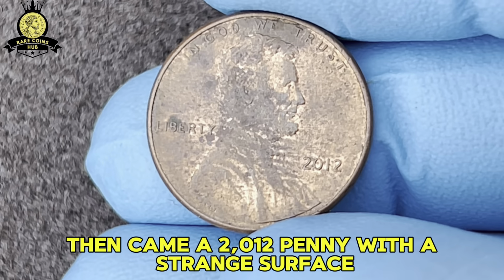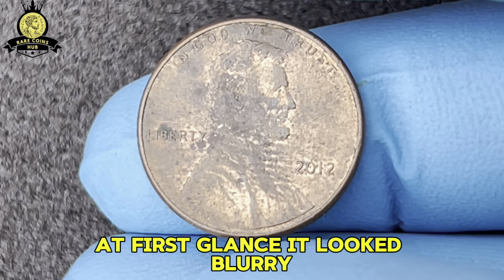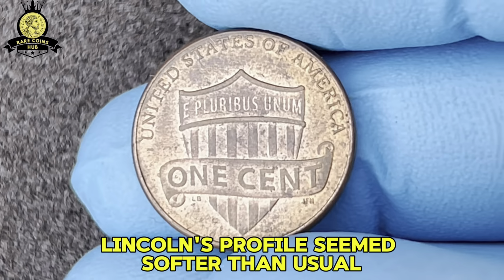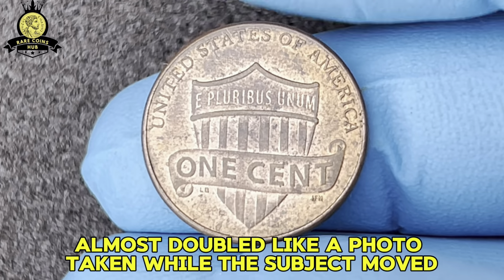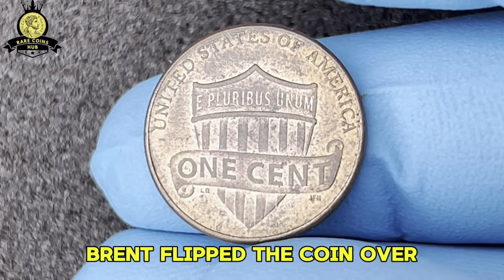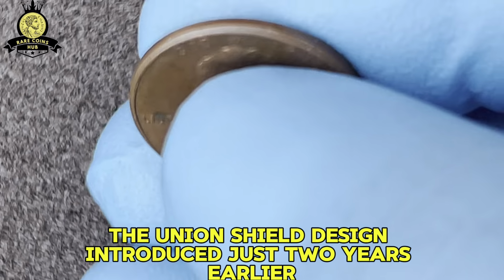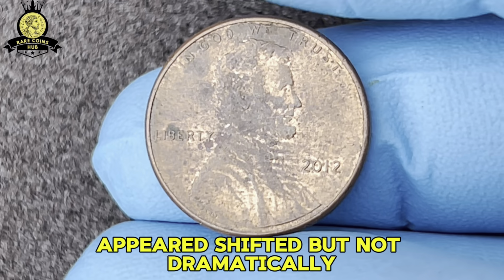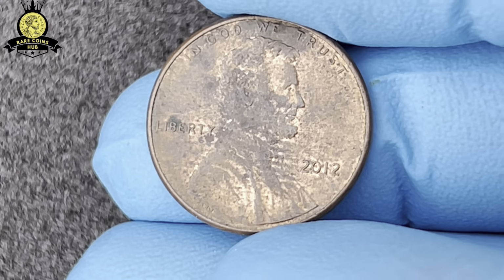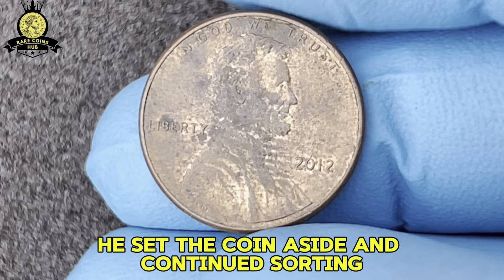Then came a 2012 penny with a strange surface. At first glance, it looked blurry. Lincoln's profile seemed softer than usual, almost doubled, like a photo taken while the subject moved. Brent flipped the coin over. The Union Shield design, introduced just 2 years earlier, appeared shifted, but not dramatically. Just enough to feel off. He set the coin aside and continued sorting.